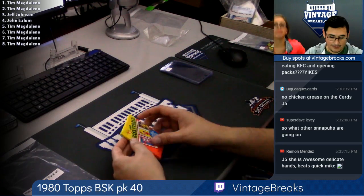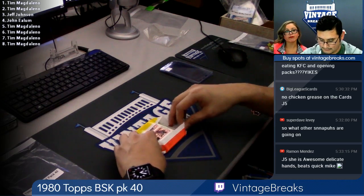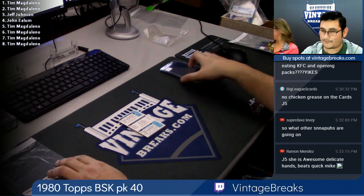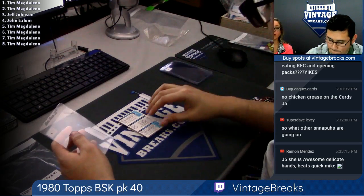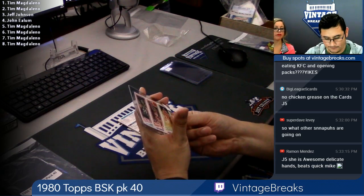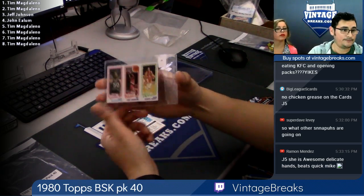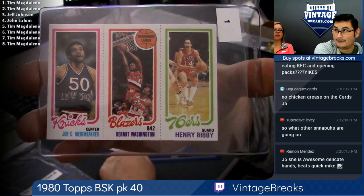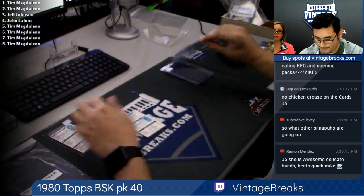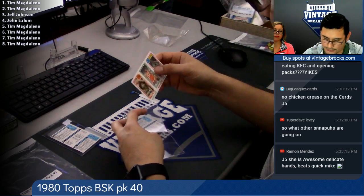All right, Tim, first card is right here. Good luck. Slam the gum. All right, Tim, you got Joe Meriweather, Kermit Washington, and Henry Bibby. Is that Mike Bibby's dad? Oh yeah, it looks like him, definitely. Card two: Mickey Johnson, Wayne Rollins, Michael Ray Richardson.